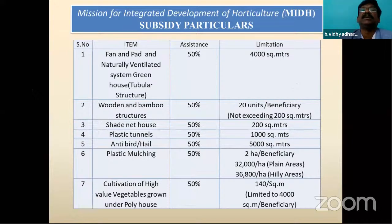In a small nursery, that is 1 hectare, which costs about 15 lakhs per hectare, they are giving 100% assistance to the public sector. Whereas in the case of the private sector, credit linked back-ended subsidy of cost, subject to a maximum of 7.5 lakhs per unit as a project-based activity. So these are the supports by MIDH, the Mission for Integrated Development of Horticulture. The government is supporting the seed production of vegetables and hybrids, as well as the establishment of high-tech nurseries.